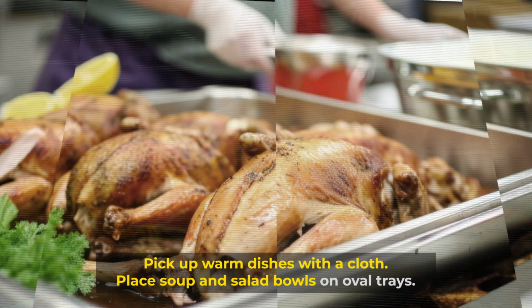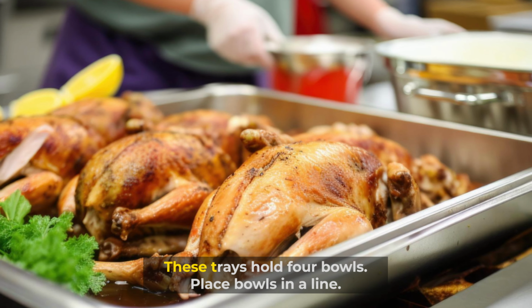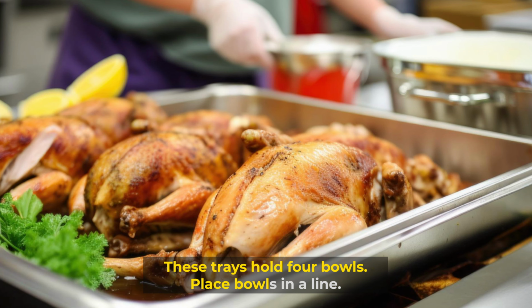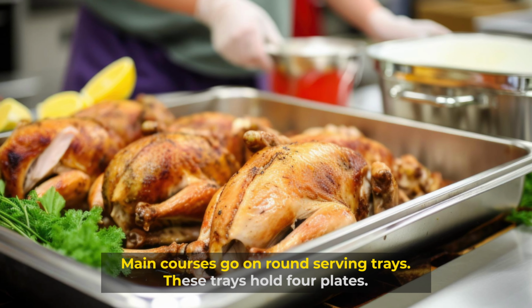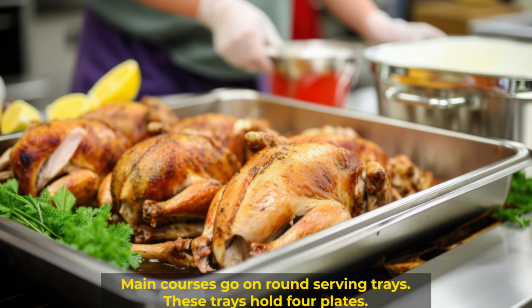Place soup and salad bowls on oval trays. These trays hold 4 bowls. Place bowls in a line. Main courses go on round serving trays. These trays hold 4 plates.